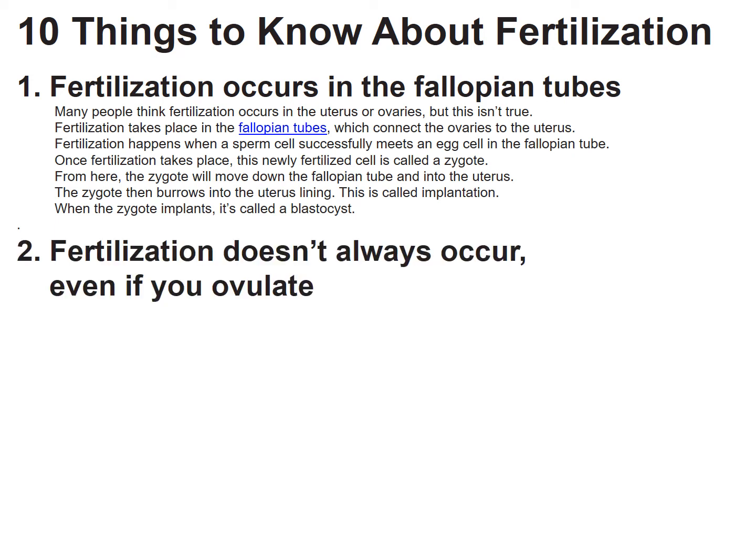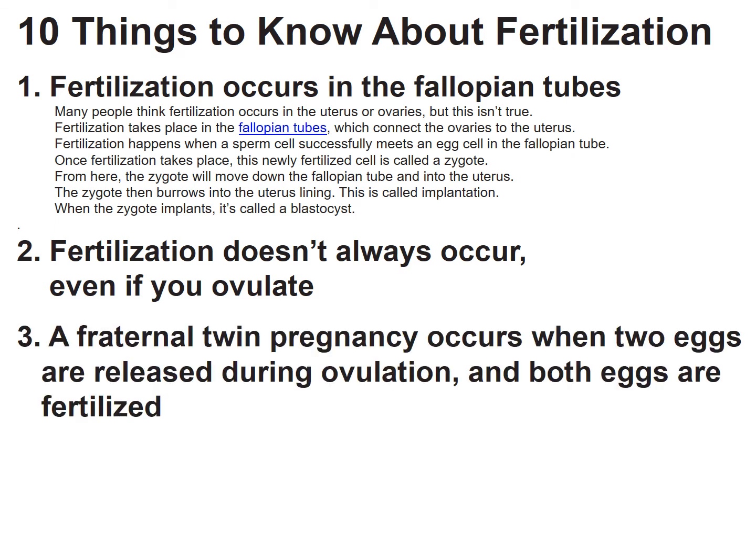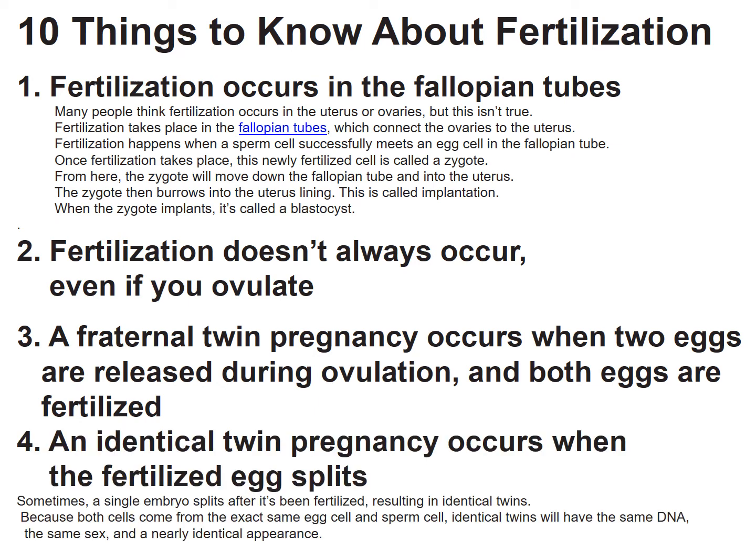Fertilization doesn't always occur even if the egg is released. A fraternal twin occurs when two eggs are released during ovulation and both eggs are fertilized. So they're not going to look like each other because it's two different genetic patterns. Different eggs, different sperm. Identical twins are when a single embryo splits after fertilization, because both cells come from the exact same egg cell and sperm. Identical twins will have the same DNA, the same sex, and nearly identical appearance. You see that on crime shows occasionally where one of them committed a crime and left DNA, but they can't tell which of the brothers did it.